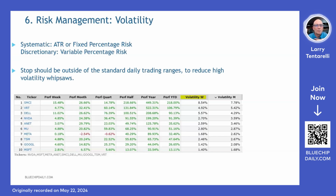So when I set my stop, if I buy a stock like Supermicro, I'm going to buy a smaller position and it's going to have a wider stop.